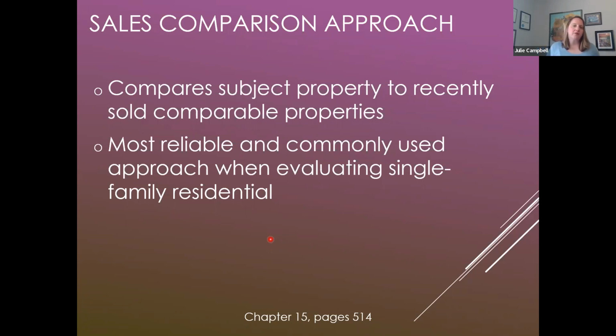The sales comparison approach takes the subject property and studies the subject property. The subject property is the one I'm getting ready to list, the one I'm trying to define probable sales price for. The subject property may also be the one that the buyer is getting ready to write the offer on. That's the property that I'm studying.